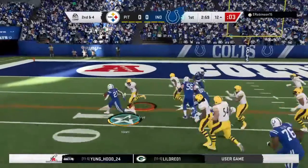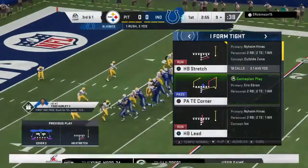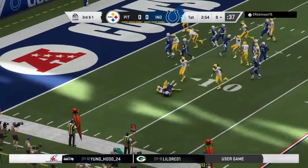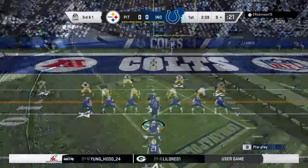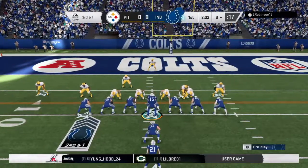Naeem Hines, his first carry. He'll get this down inside the 10 for a pickup of about 3. That's some good tackling there to keep him short of that yellow line. Yeah, defensively, all I'm thinking is that on that play, get me to 3rd down. Get me into a position where I can make one more play and get my defense off the field.